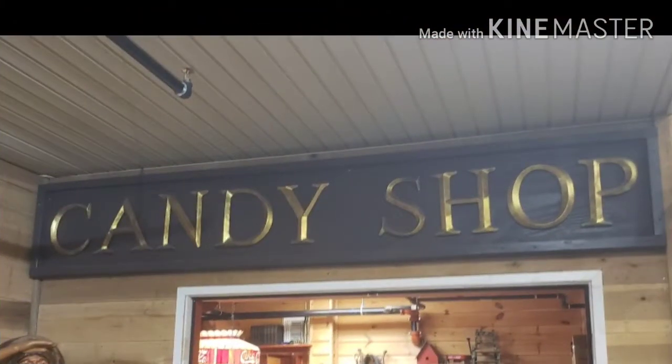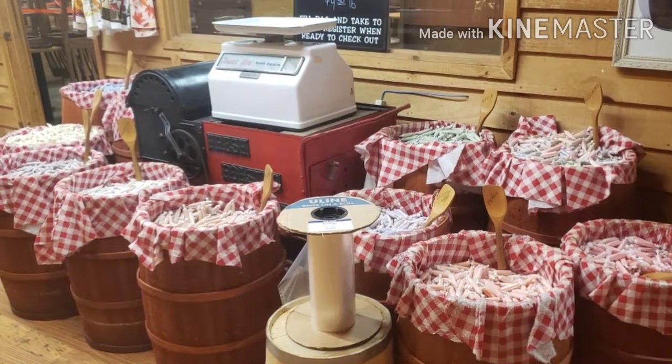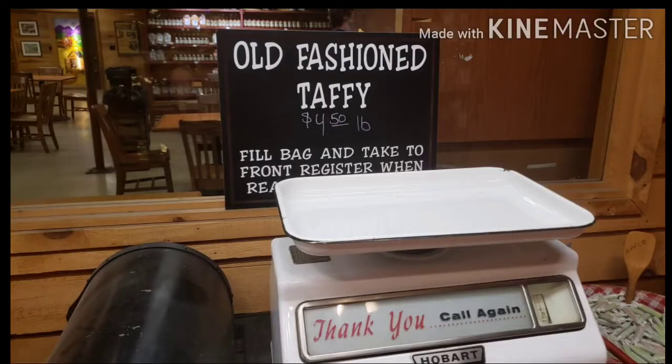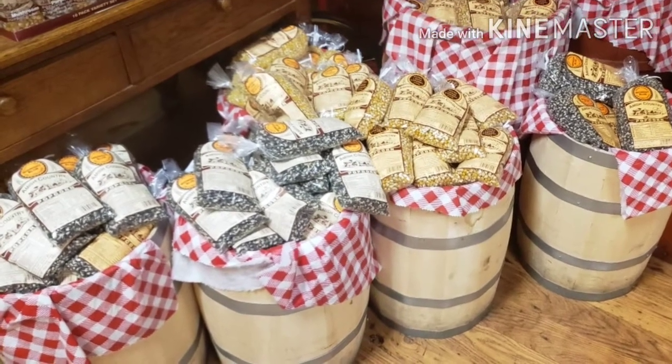Moving on to the next room, this was the candy shop. This was also a cool place because it had a ton of vintage type candy. They had old-fashioned taffy, and you just buy it from the barrel and weigh it. And then they also had some candy in bulk bags.